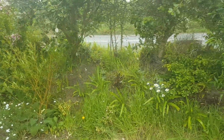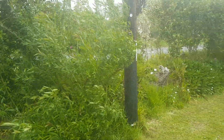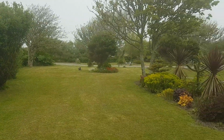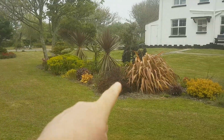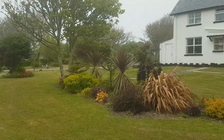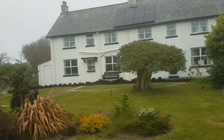Okay. One more panoramic view around, so you get the whole Isle of Wight college bed in shot. What a difference. There we go.